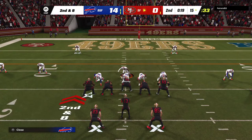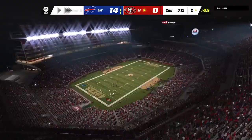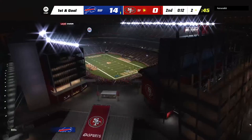This time they'll throw it. Here's Purdy. The tight end Kittle has it on the left side. And the Niners are looking at first and goal as he's tackled all the way down at the 2-yard line. Now the Niners going to signal for their third and final timeout as they'll stop the clock with 12 seconds to go in this first half.